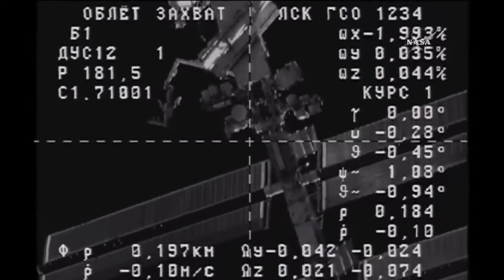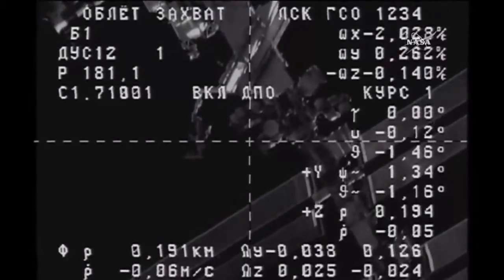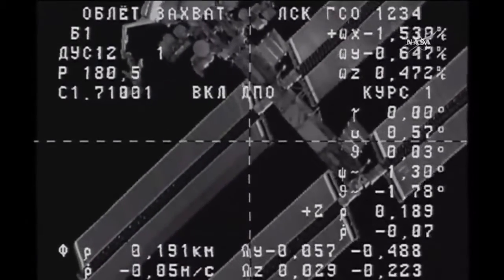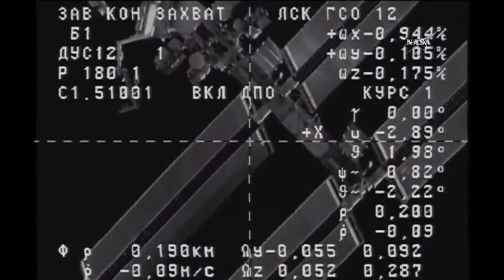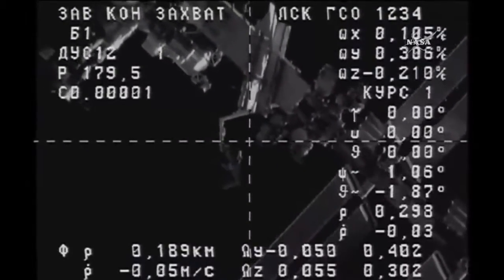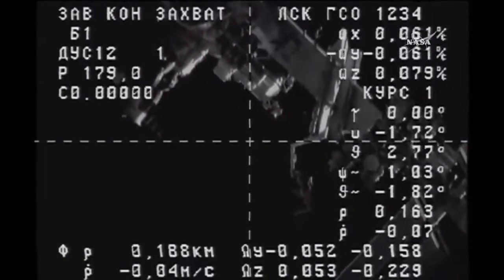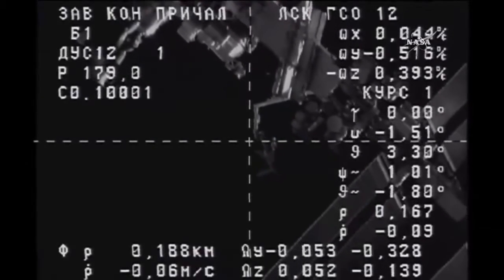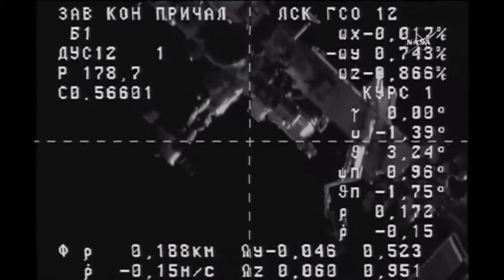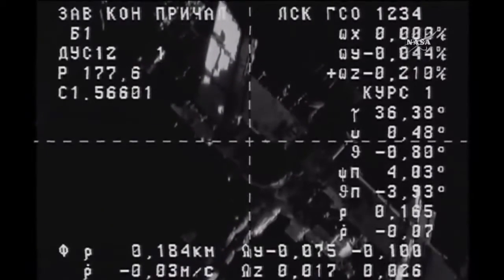The maneuver is practically 180 degrees. It is a roll maneuver. Please continue monitoring the maneuver. So the range is 170.1 for range rate. Now please control final approach.